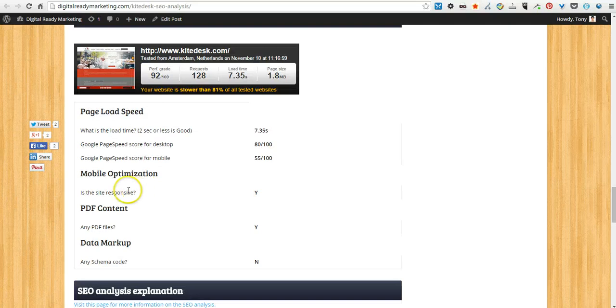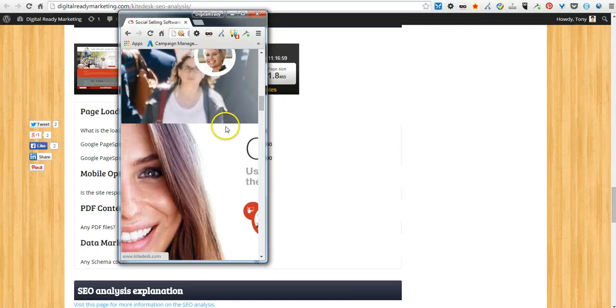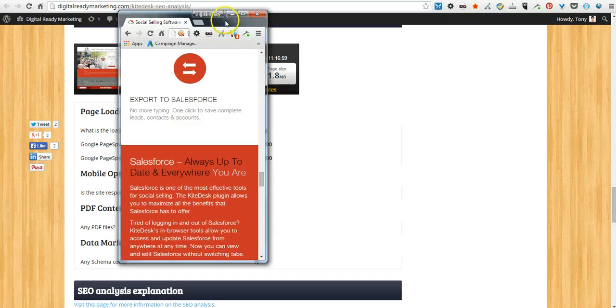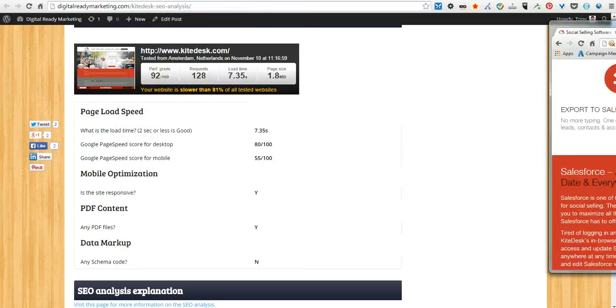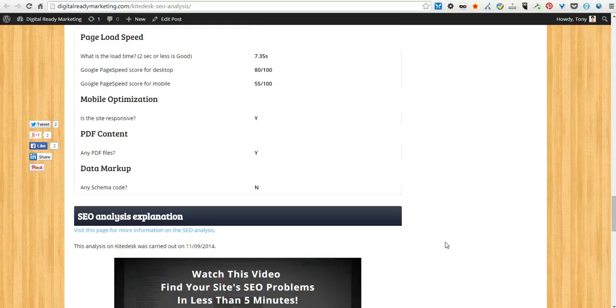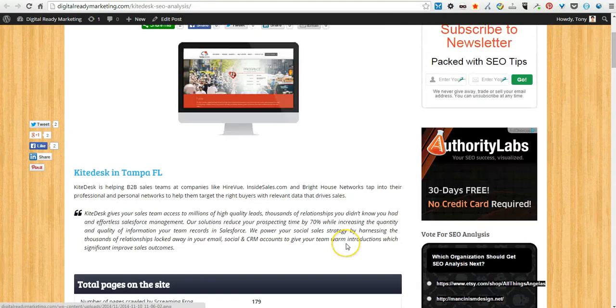As far as mobile optimization, it is a responsive site. Let me drag this here, and as you can see, the site changes responsively to mobile size. There are also some PDF files, so there is potential for them to apply SEO optimization to the PDF files. And they do not have any schema code, so that's something they could add. That's pretty much it for this analysis.